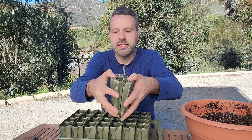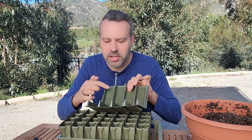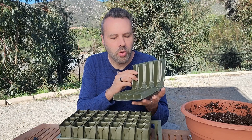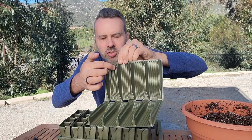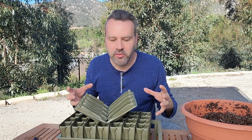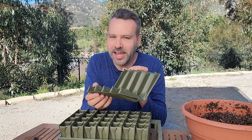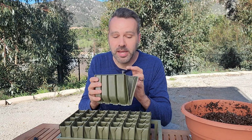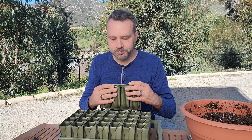But what happens is these open up and they allow you to check the roots. And what you'll see on the edges of these, there's grooves, and those train the roots to go into those grooves and point them straight down, so they go very deep. You can also open these up and take a look at the root structure.